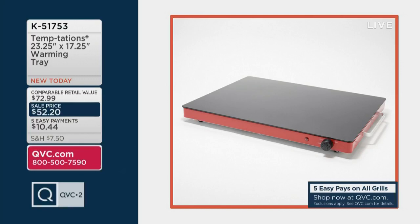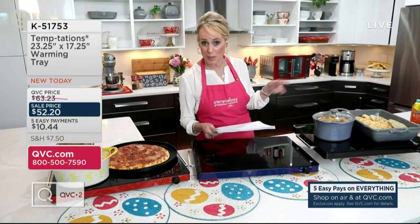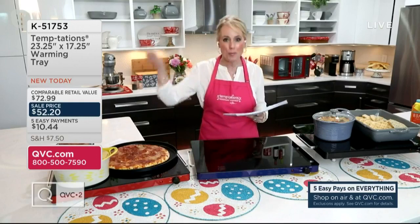Oh, here we go. Our brand new Temp-tations warming tray, K51753. I need like a little drum roll because this is brand new and we have never, ever done a warming tray before. So this is a special price, $52.20. Price goes up end of the day tomorrow. You guys are getting it, right? Everything's on sale, but all the prices go up and you're getting your first look because no one has seen this before. So it comes with two heat settings.